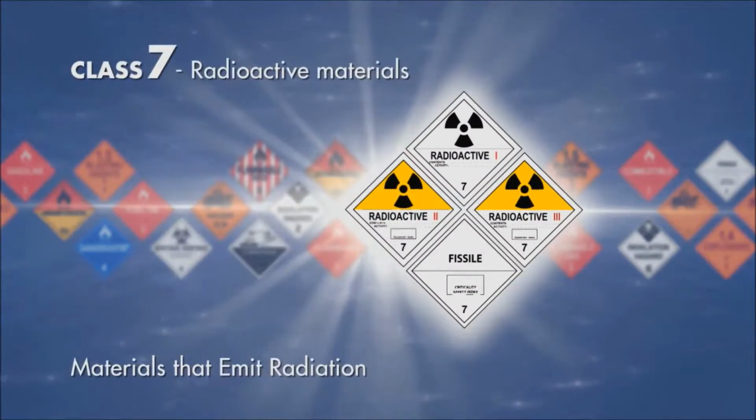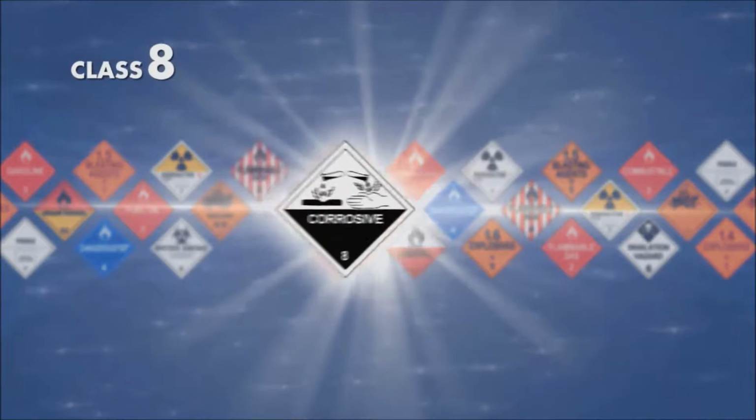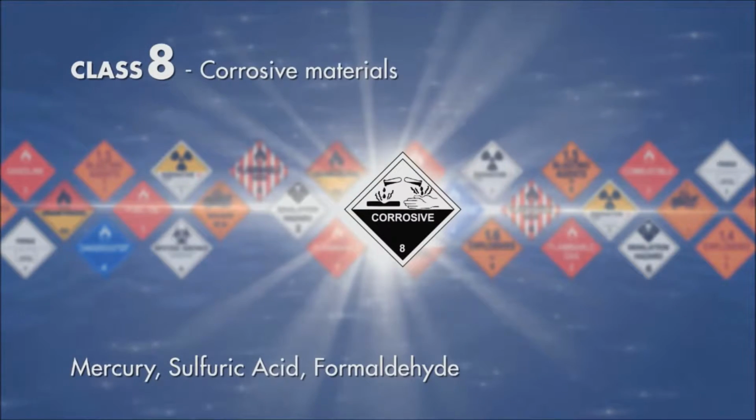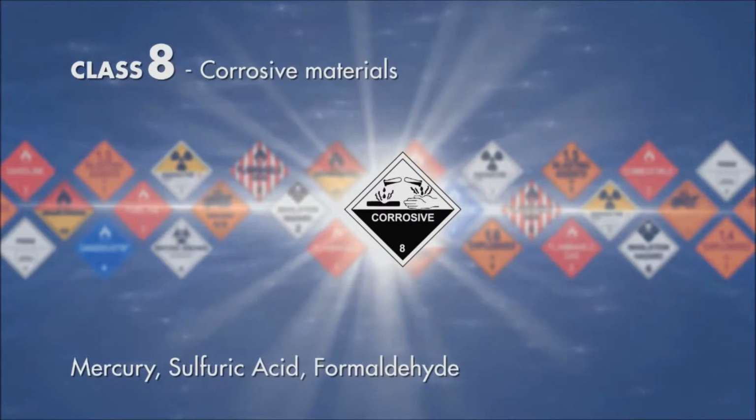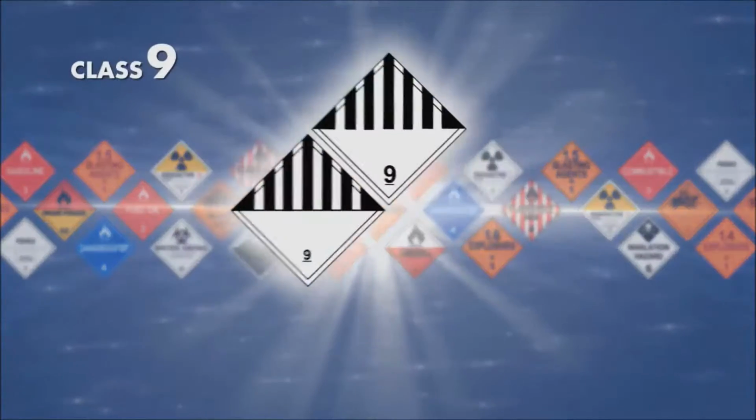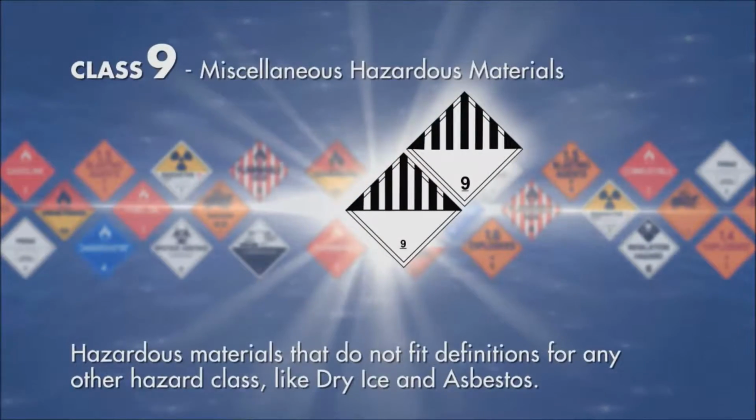Class number 7, radioactive materials. Class number 8, corrosive materials, things like mercury, sulfuric acid, formaldehyde. Class number 9, miscellaneous hazardous materials. These are materials that don't fit any definitions for other hazard classes, things like dry ice and asbestos.